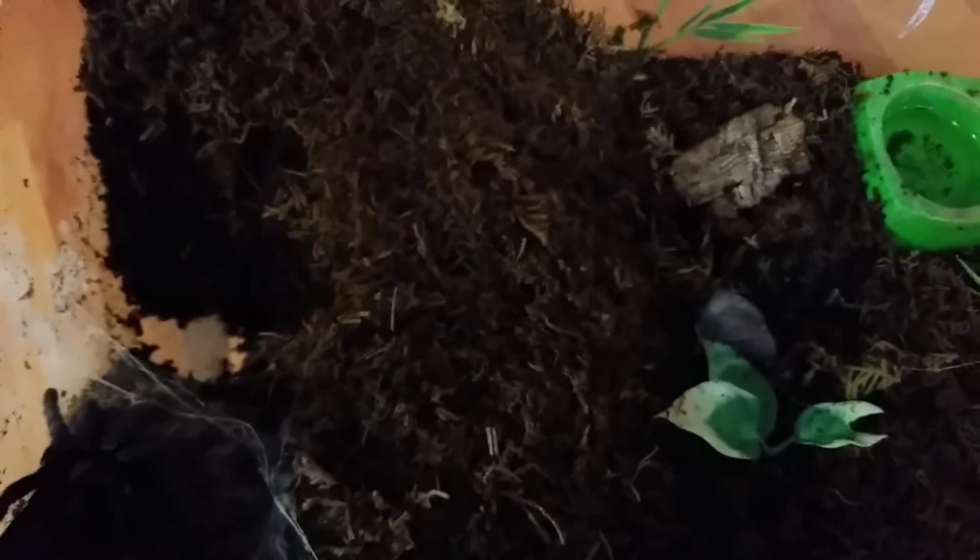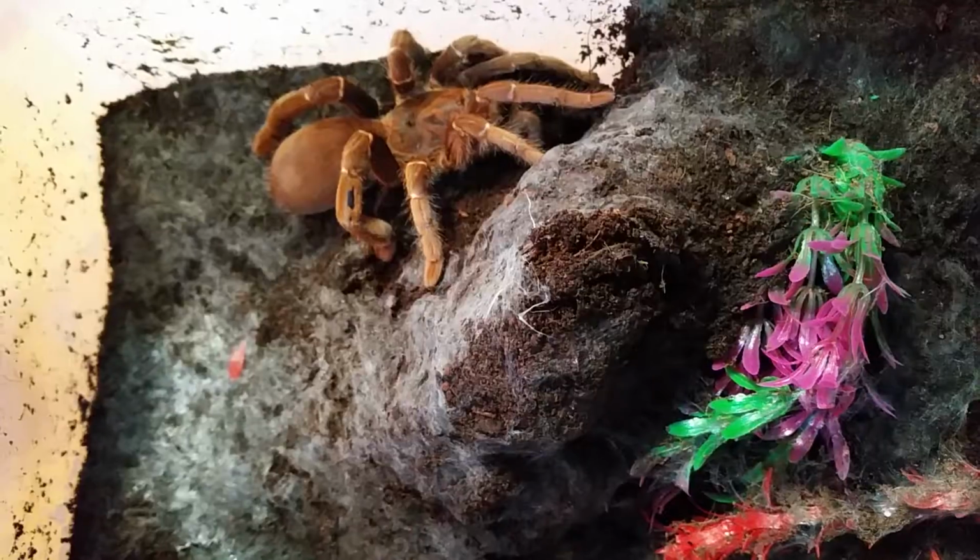So she lives in here. Usually, like I said, she is hidden away. However, quite recently, she's been out for about 4 weeks now above her actual burrow. You can see the burrow just in the corner, which is where she usually hides. So that's her. We'll move on to the next invert.